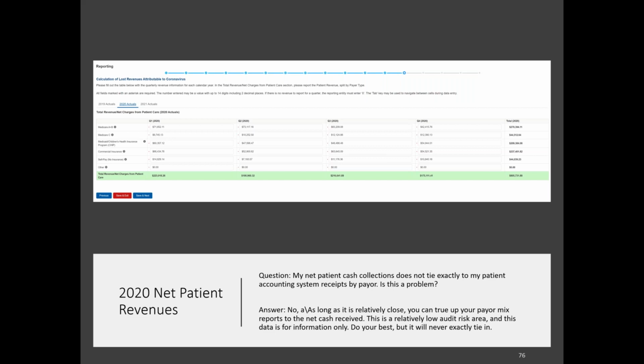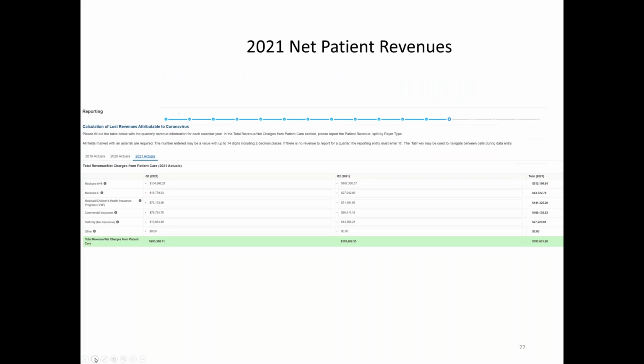It's never going to be exact. I've been doing cost reports for 35 years, and none of these numbers tie. I mean, we've got rural health clinics, a lot of them have 4, 5, 6 employees. None of them have accountants on staff, so none of these numbers are going to tie in exactly. But I wouldn't lose any sleep if it doesn't.